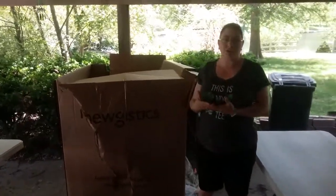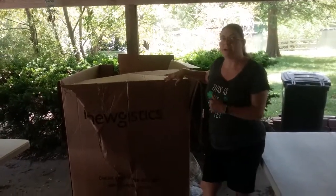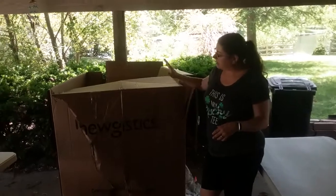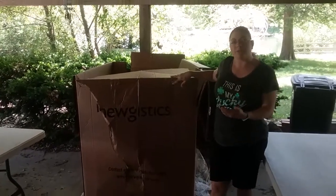I know that I had gone over some of the items that were in our very first pallet that we got from bulk.com. It's BULQ.com that we order some of our inventory from. It's a good way to source online, and it's been really beneficial for us. This was our first pallet. As you can see, it's enormous. We had them drop it off in our carport.